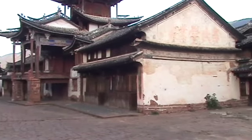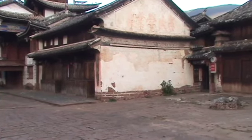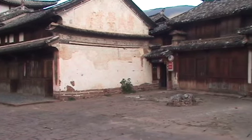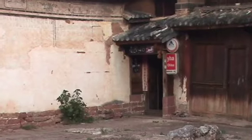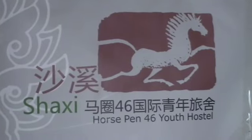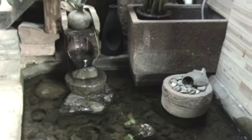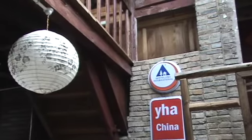And if you look to the right of that dilapidated, thank God, entrance temple, there's the entrance to the hostel. This uses an electronic key, and you're greeted by a pleasant water feature. And up those stairs go the rooms and the dorms and a little tea balcony, if you will.